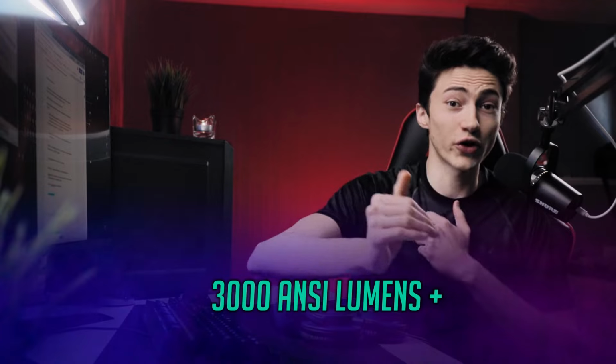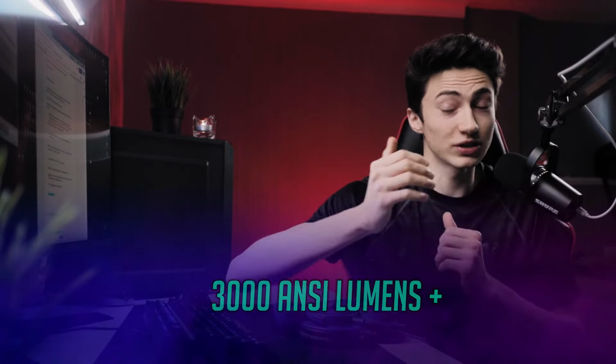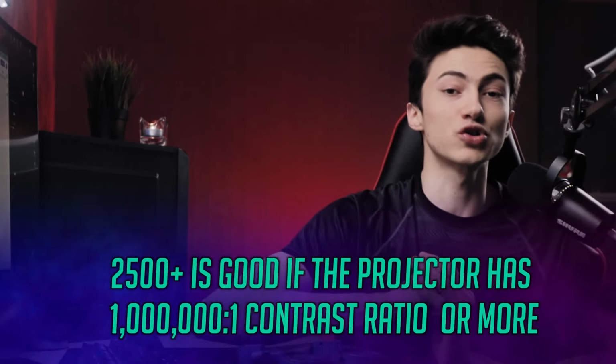But also please know that some cheaper projectors say, oh, this is a 6000 lumen projector, this is a 6500 lumen projector, but they don't say ANSI lumen. So the keyword is ANSI lumen. You want to know how much projection hits a certain spot. You don't want to know how much light just comes out of the projector. So try look for 3000 ANSI lumens or higher if you want to be using the projector in a bright or lit room. Sometimes you might get away with 2500 ANSI lumens too if you've got a very high contrast ratio. That will also work too.